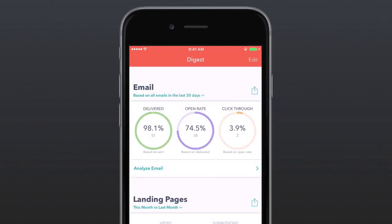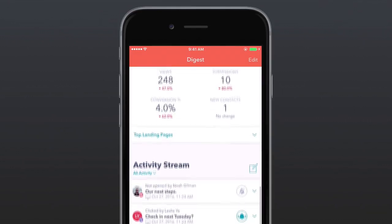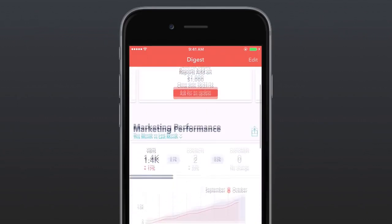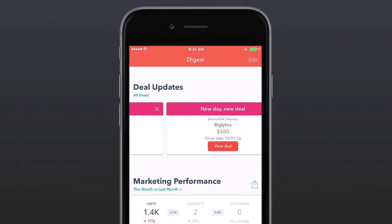Review your marketing campaign performance or see recent notifications from HubSpot Sales. Find virtually any detail about a lead or a customer inside of HubSpot CRM and connect with them right inside the app. See useful suggestions on things that need your attention, like deals that need updating, and take action right then and there. It's all easy to do right inside HubSpot's unified mobile app.